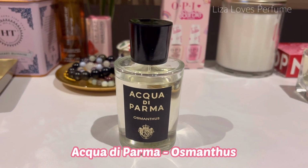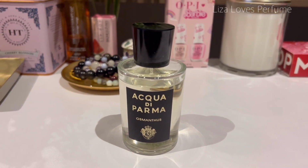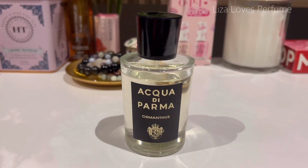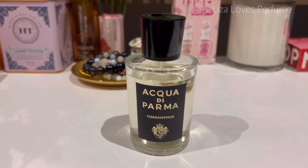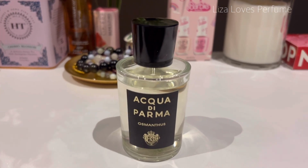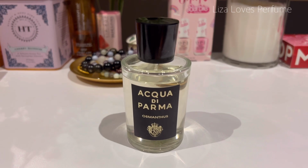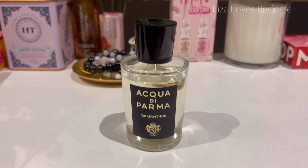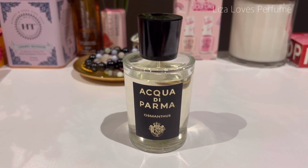Next we have Osmanthus by Acqua de Parma. Osmanthus is a big love of mine. Acqua de Parma is an Italian niche house. They've been around for about 100 years, I think. Osmanthus is part of their Signatures of the Sun range. They have other fragrances in that range like Camellia and Sakura.